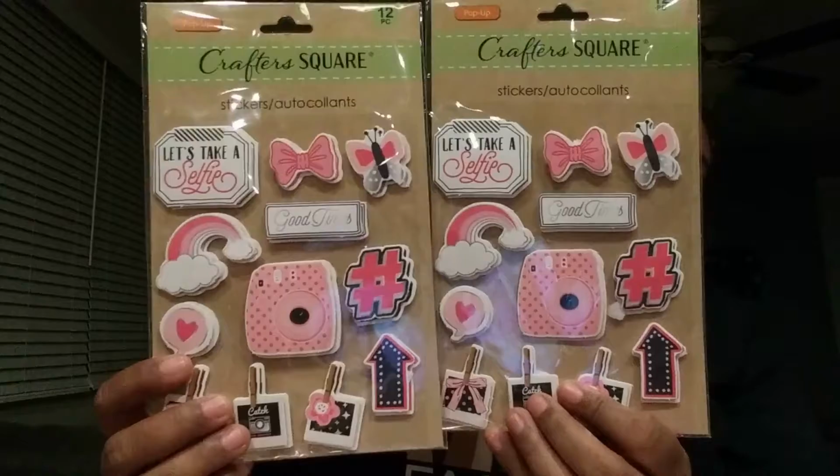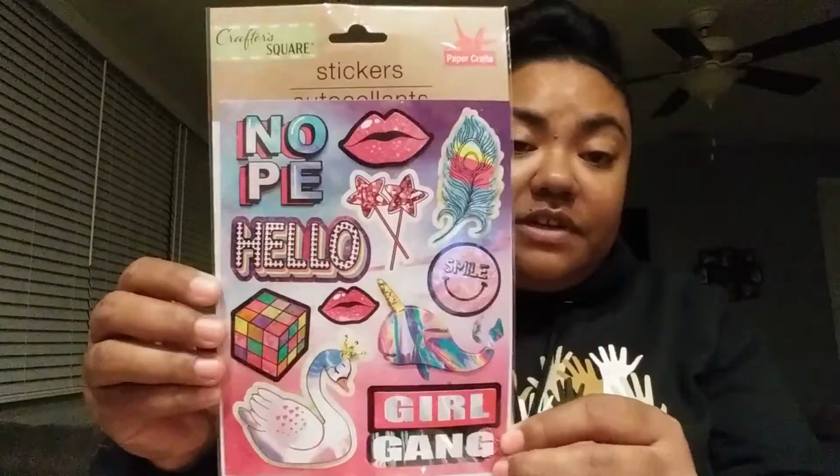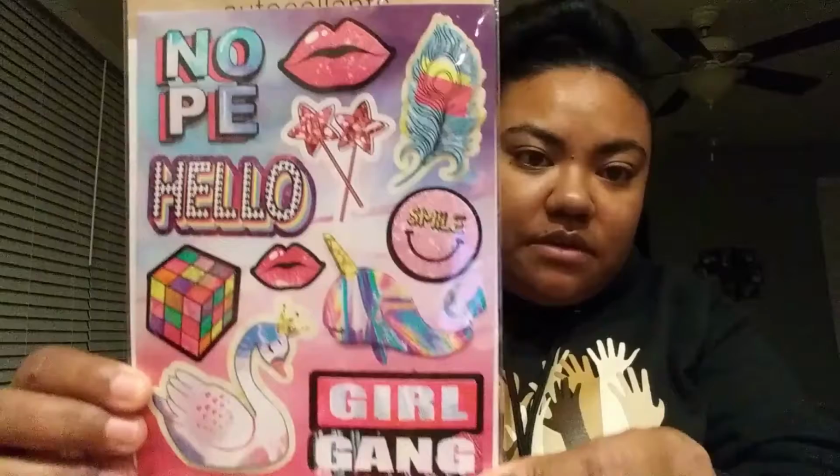These stickers are so cute. I picked these up for Naomi and the Leilani scrapbook. So these are selfie and girly and the little Polaroid camera. So those are cute. I picked those up for their scrapbook. Then I also got this one to go in one of the girls' scrapbooks or even journal. It's just really cute girly theme stickers. So that is pretty.